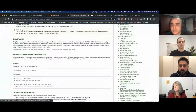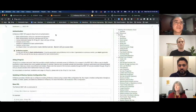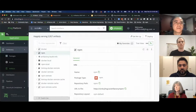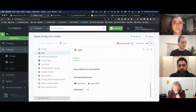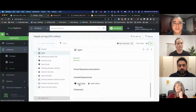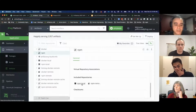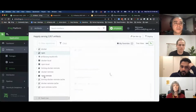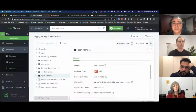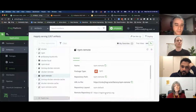Now, as far as managing npm packages, the JFrog CLI is pulling these dependencies through Artifactory. And as I mentioned earlier, we have this npm repository that acts as an abstraction for some other repositories. If I come down here, it shows that we have a local npm repository, which is local to this Artifactory instance. And we have this npm remote repository. If I click on the remote repository, this is really just a proxy to npm.js, which is the public npm repository.